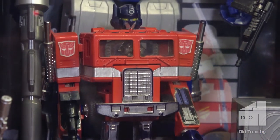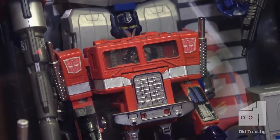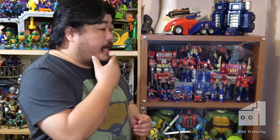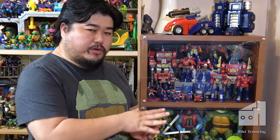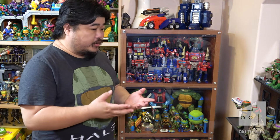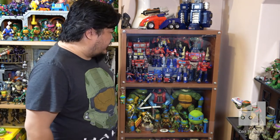That is my original G1 Prime as well. It's the exact one I've kept from when I was a kid. He's got his trailer. He's not complete. I had to find bits and pieces after the fact. And a friend actually gifted me a new set of repro labels because mine are peeling off. Strange thing is, I haven't brought myself to apply those repro labels yet. The friend who actually gave them to me, they passed away a few years ago, and it's taken me this long to decide whether or not I want to do that.